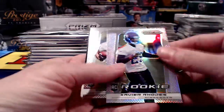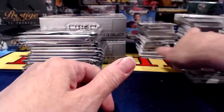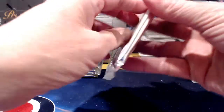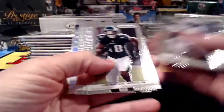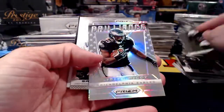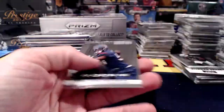Another Xavier Rhodes. This one is a refractor, but of course that one doesn't have the signature. The signature one wasn't a refractor. Why can't we get them combined? That's what we'd like to have. Brilliance insert LaShawn McCoy for the Eagles. Refractor hit.